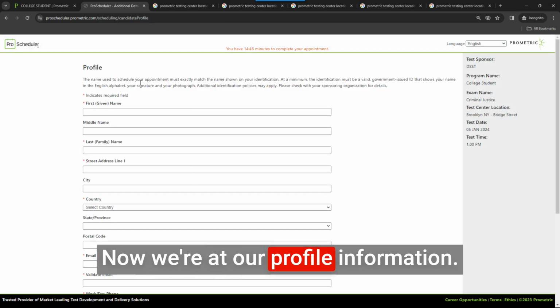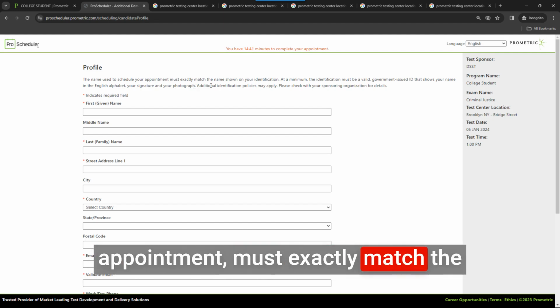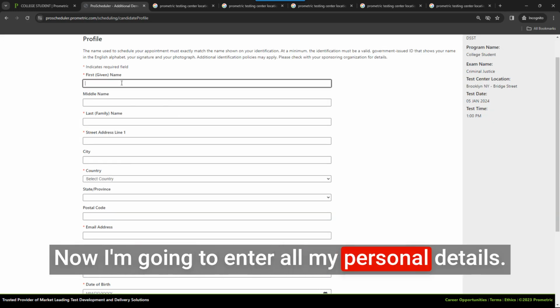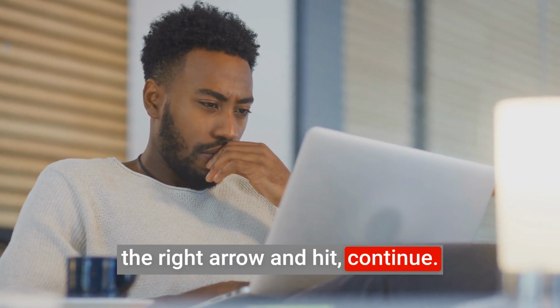Now we're at our profile information. The name used to schedule your appointment must exactly match the name shown on your identification. Now I'm going to enter all my personal details. Once I'm done, I'm going to click the right arrow and hit continue.